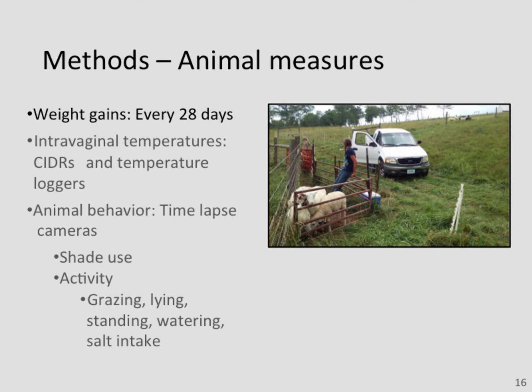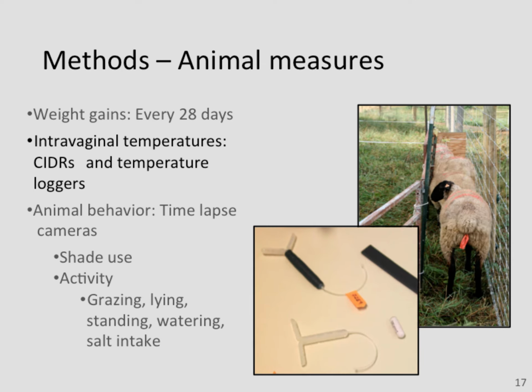With regards to the animals, we weigh them every 28 days. We use little temperature loggers. You can see them here. They're set to log temperature every 10 minutes. And we inserted them into a blank seeder. So these are devices typically used to synchronize estrus in ewes. These don't have progesterone on them. And we put the device inside, seal them up with electrical tape, and then we can put them into the ewes where they log temperature remotely every 10 minutes. So we can collect core body temperature underneath trees.